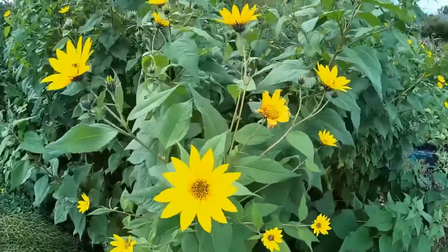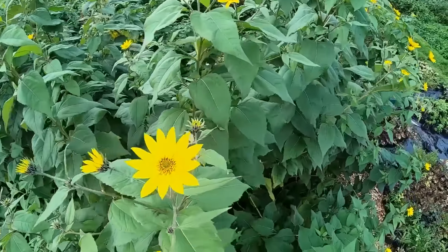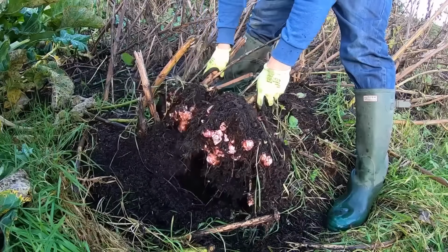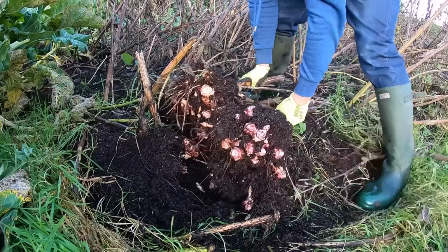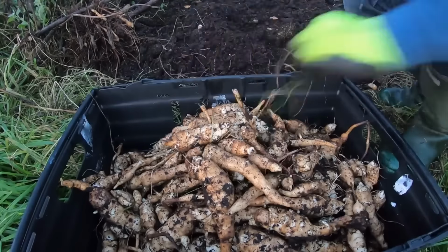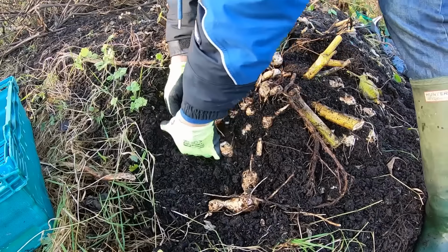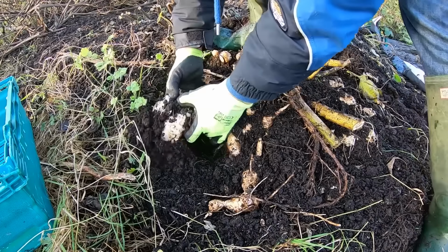Jerusalem artichokes are native to North America and were cultivated by Native Americans long before Europeans arrived. The tubers taste nutty and sweet, similar to water chestnuts when raw, and become creamier when cooked. They're high in inulin, a prebiotic fiber that's excellent for gut health. A small patch can produce 50 to 100 pounds of tubers per year.